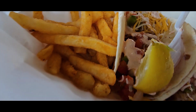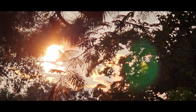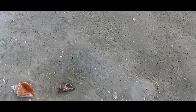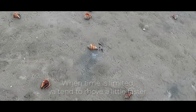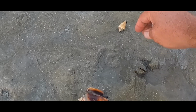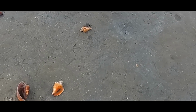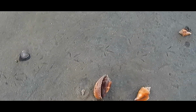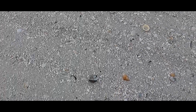All right, let's get back to shelling. Here we go. Look at this. There we go. Sorry if I move a little fast, folks. Look at those babies. Those are nice. Just grabbed another one. Look at that. Florida cone. We found the spot. I know it seems like I'm passing up a lot of shells, but there were literally thousands upon thousands upon thousands of shells.